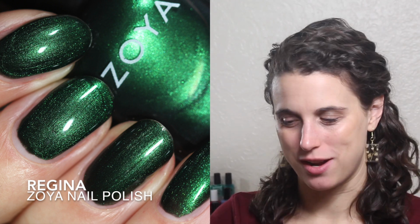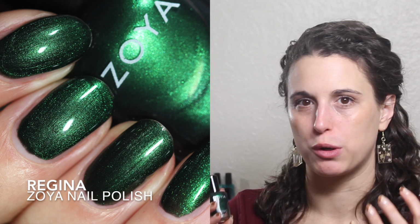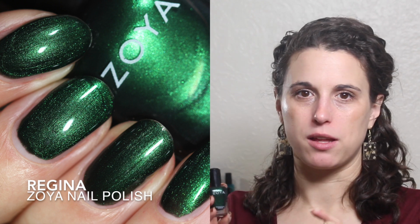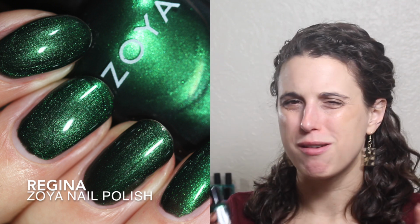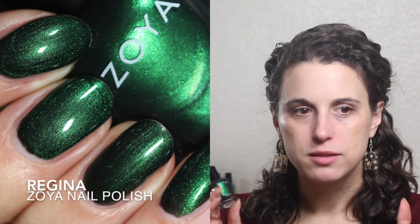It's stunning. It has a very deep, almost like black base with that super gorgeous emerald green shimmer. It's such a beautiful metallic. And it feels really different from other green metallics that Zoya has. When I saw the promo pictures, I was like, oh, I feel like they already have that polish. But as soon as I got it on the nails, I thought, nope, this is super unique. It's super different. Stunning. It's just gorgeous.